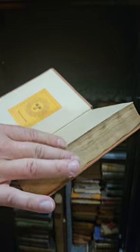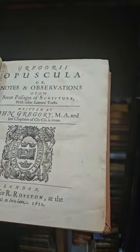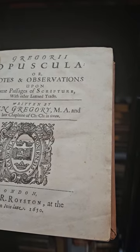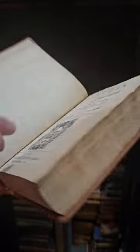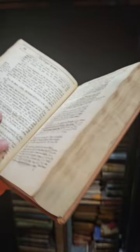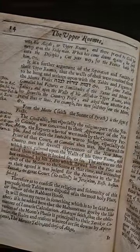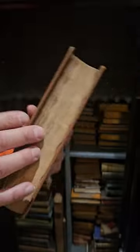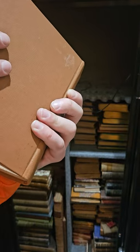Cheap modern binding on this one. Notes and Observations Upon Some Passages of Scriptures with Other Learned Tracts by John Gregory, published in 1650. Whew. That's an earlier one. Show you some of the text. You can pause this video if you want to read it quick. Let's see what we got. Looks like we have some things bookmarked.